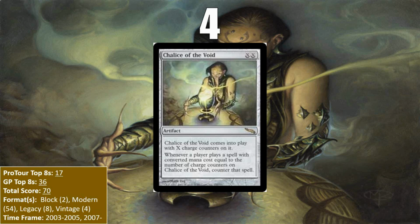At number 4, we have another artifact with 2 X's in its mana cost, like Walking Ballista, Chalice of the Void.